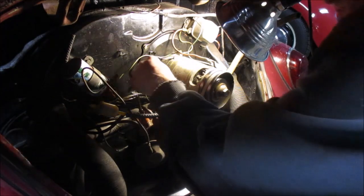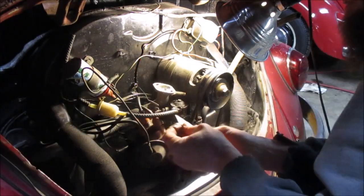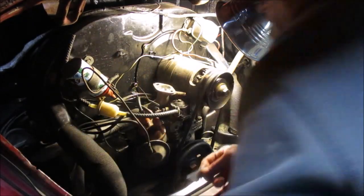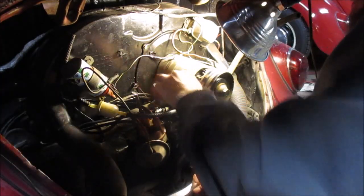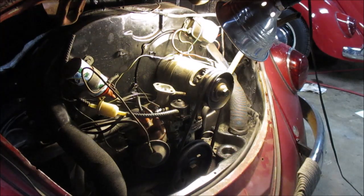Alright, so we're still scraping away on the big SU. Just about got it. So, looking to be in pretty good shape. Now we'll put the two of them back together.